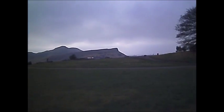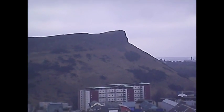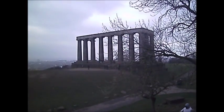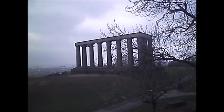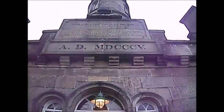Salisbury Crags. Arthur's Seat again, and there's Salisbury Crags. Telescopic. And the Scottish National Monument again to celebrate the fallen Scottish soldiers in the Napoleonic Wars. £5 to go inside the Nelson Monument. It towers a good 100 feet high. Horatio Lord Viscount Nelson. Entrance fee £5.